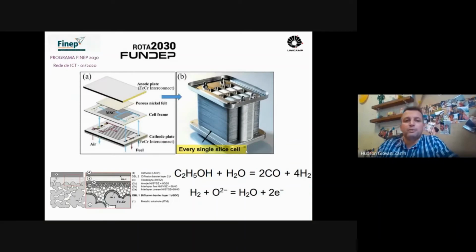So this project about electrification of the transport, the main pillar is the fuel cell. To produce this fuel cell, you could use ethanol, which this molecule here would have 6 hydrogen, oxygen, and carbon. To get electricity, we need to do 2 steps. One is convert ethanol into CO and hydrogen. Because inside the cell, these are the fuel, and this fuel could be converted with oxygen ion into water and CO2, and we remove electricity. This electricity powers the electric engine, but also powers the battery.